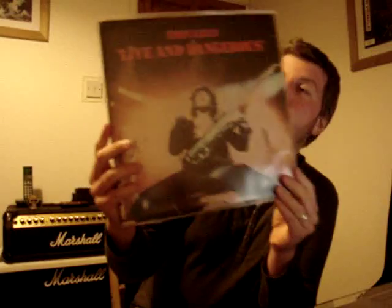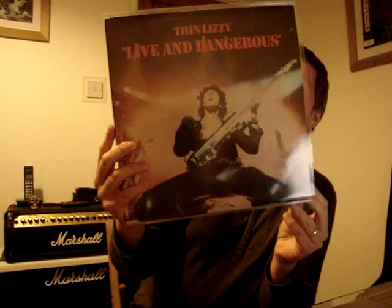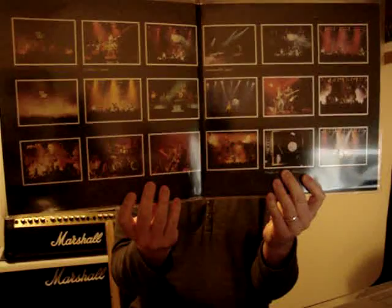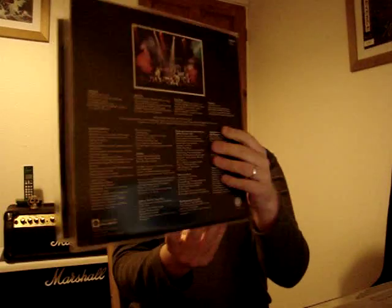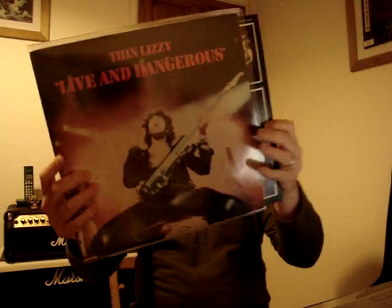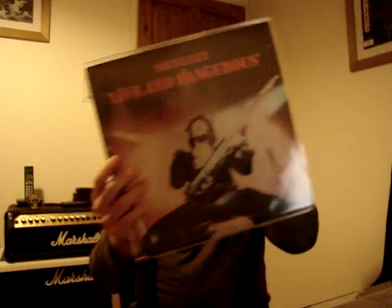The last one I'm going to show you today is this one, Live and Dangerous by Thin Lizzy, which I played this evening. Absolutely brilliant condition. A classic live album, and one which has got the inner sleeves as well, with lots of cool photos. So that's just a selection really of the majority of stuff which has come fairly recently for me.